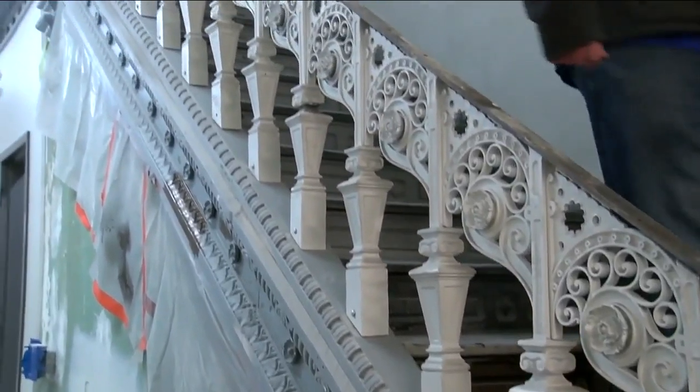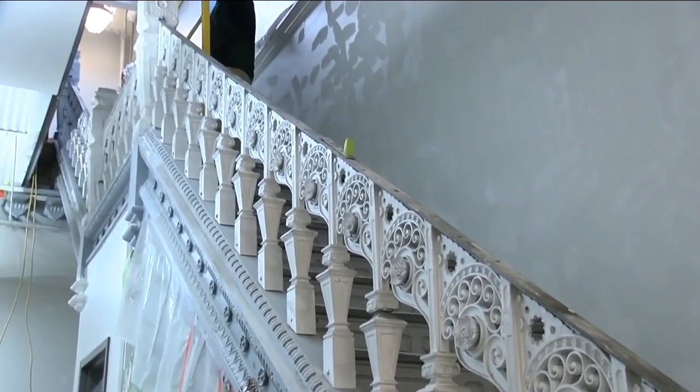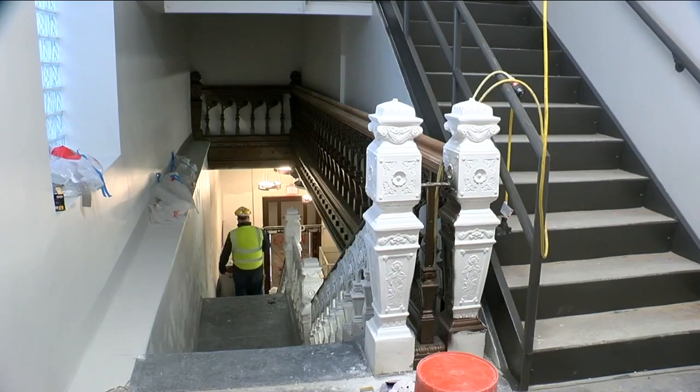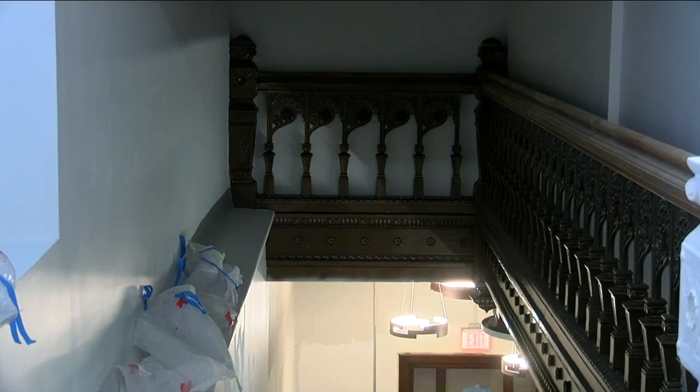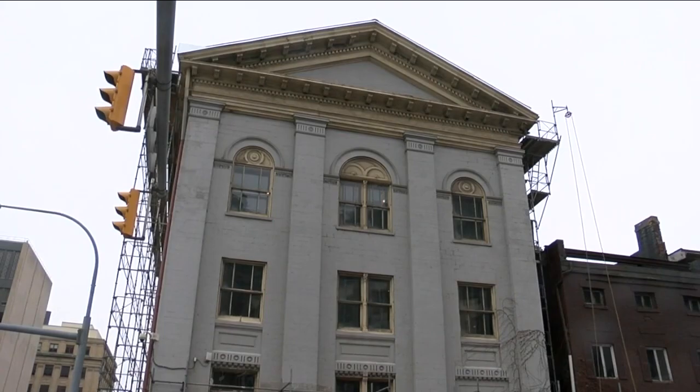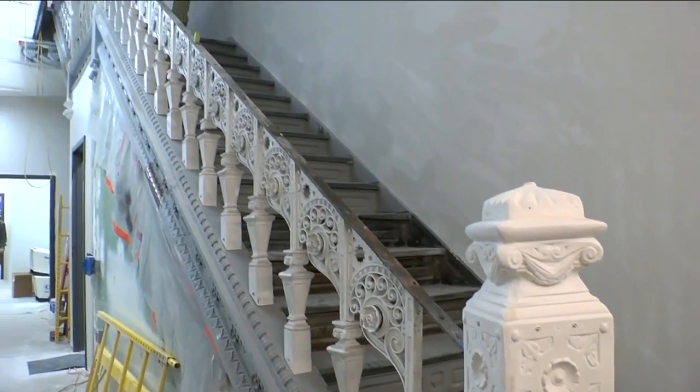We actually were able to uncover a staircase that we walked up to come up here to the 2nd floor. It was really covered up, and it has all that original architecture from 1833. It has a very rich history, and now to see it brought back to life and in such a great restored way, a 21st century functioning in a 19th century building, it's just fantastic.